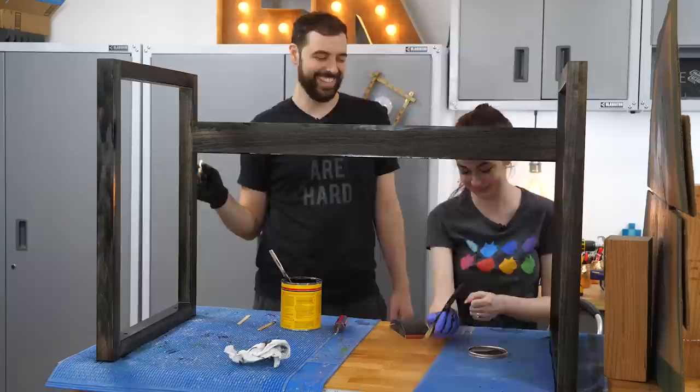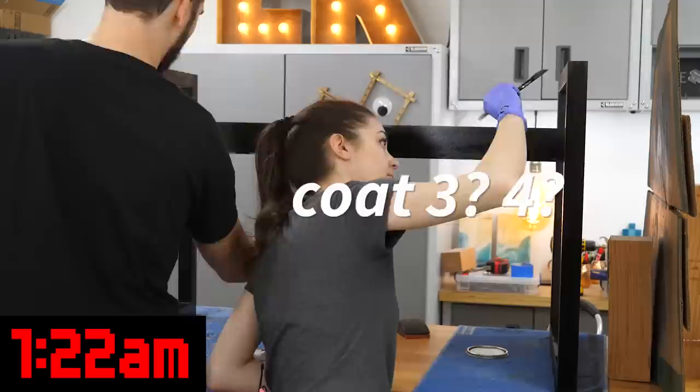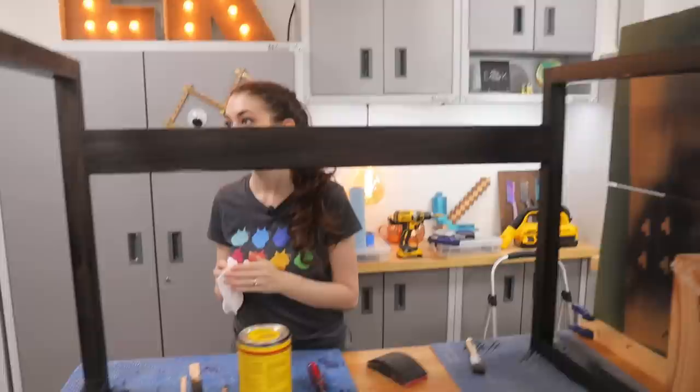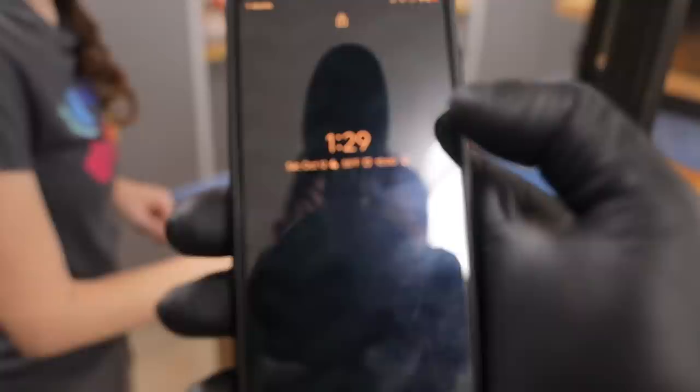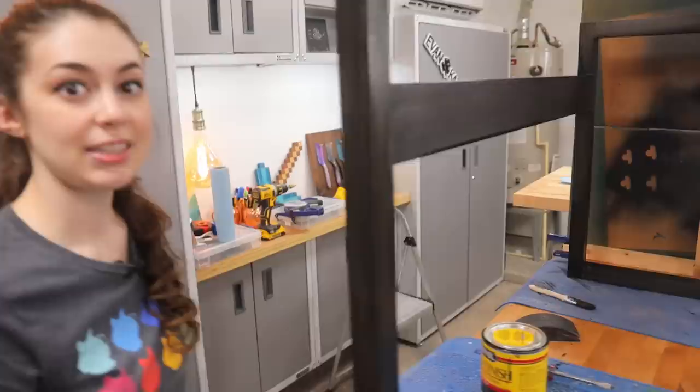Yeah, I'm loving these lines here, though. I think once we put the finish on top of it. Okay, so just wipe off some areas that are pretty soaked in. Oh yeah, it doesn't change much. Yeah. That's good. Yay. Maybe we're done. Oh, that looks so nice. Look at how you see the grain through. Does that pick up on camera? Yay!